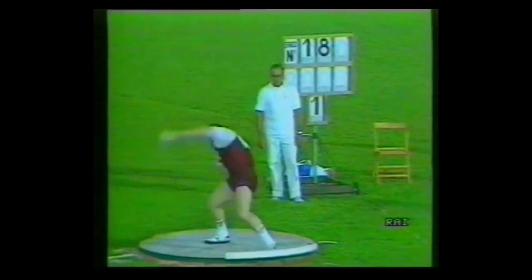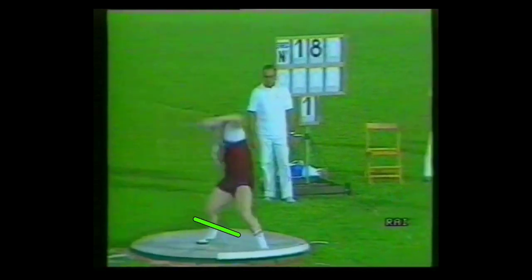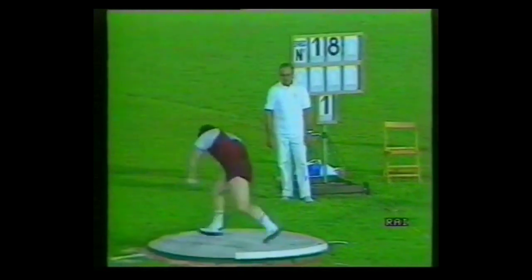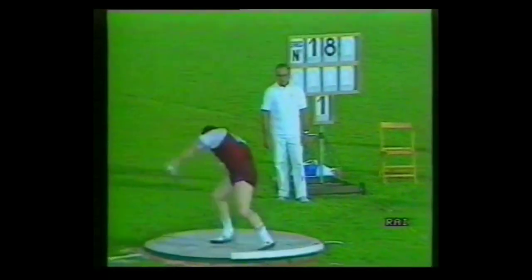And the reason, I mean, it's just personal preference and body type. Usually the taller you are, the more you would want a wider stance, because you won't have to drive as far across the ring, so it'll be easier to stay in. And you can use a lot more linear power. Whereas if you're a shorter glider, you should probably use the shorter stance, so you can use a little more rotational power.